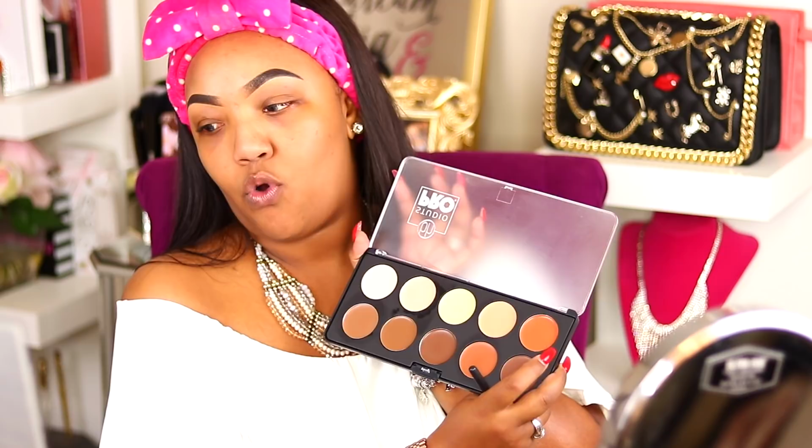So I think I'm just gonna go ahead, I'm gonna use the orange shade, of course, to color correct. And I'm just using my Mikasa E220 brush to pick that up, and I'm just gonna lightly place it on those scars.